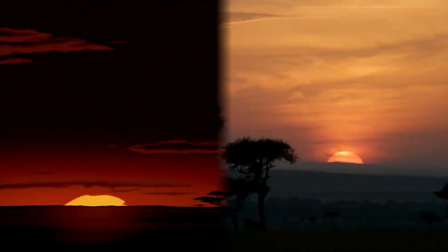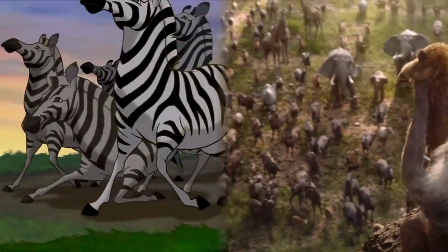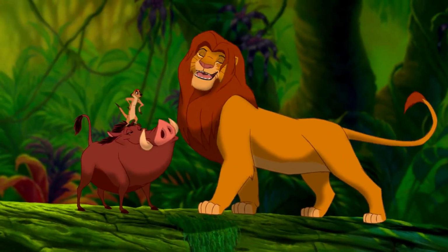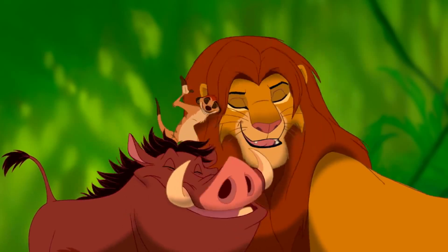To drive the point home further, let's take a look at the original animated film, The Lion King 1994, and compare it to The Lion King 2019. Let's start with the scene that made me make this video, Hakuna Matata. Now, let's take a look at the animated version first. We're only going to look at the portions that have been shown to us from the live-action movie thus far.